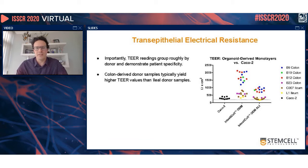Now, you may have noticed that there's actually substantial variation within these intestinal organoid differentiation medium monolayers. And this is actually due to the fact that they start to group by both patient specificity and intestinal region. Each donor groups slightly on this graph. And furthermore, you can see much higher readings with colon-derived donor samples rather than ileal-derived donor samples, which is common and also found within the human intestine.